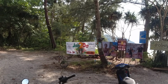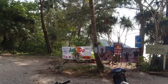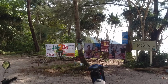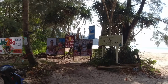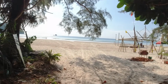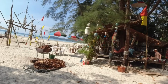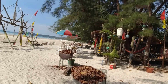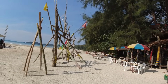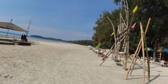Live concert at Gecko Bar, 7th January. That is day after tomorrow. Full band. Party starts sunset. Ticket 350 baht. That is $10. Ao Yai Long Beach. So this is the same beach that I'm staying on. Really cool place here. But my bungalows are a long ways down that way, and so you access it from a different road.